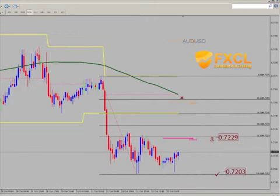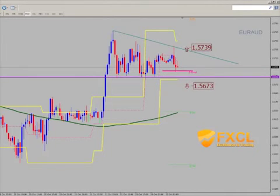And again, always have your dollar index chart up and working. And this trade worked out beautifully yesterday. Look at that. All right, let's move on to the Euro Aussie.